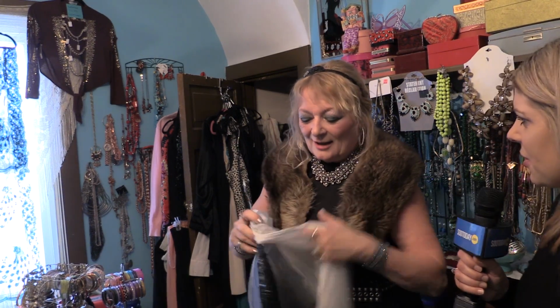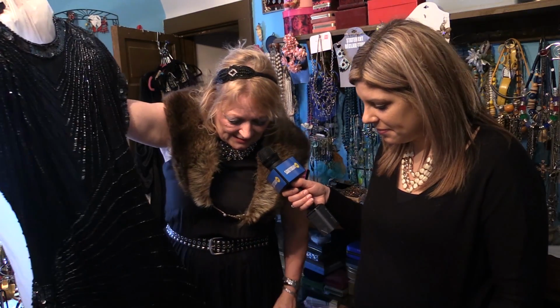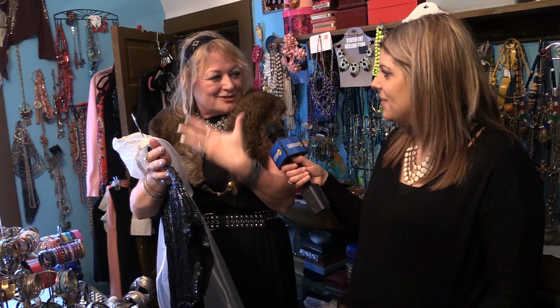How many gowns do you think you have in there? I would say 40 anyway. This dress would be from the 40s, and it's made to fishtail. So when the woman is dancing, this all swings behind her. At the back, there's a peekaboo. Oh. So when she's dancing, the man's hand is actually on her back, not rubbing on the sequins.